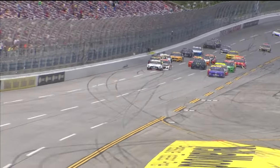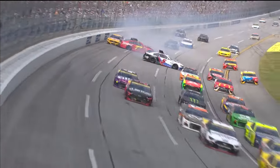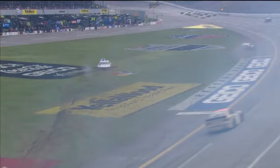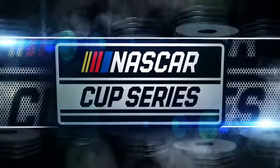Justin's a really good race car driver. Just no way to keep control right there. You see the 14, Chase Briscoe, going through, getting a lot of left front damage there. 37 car sliding through the grass. He's come down to pit road for four tires to clean off the grill.